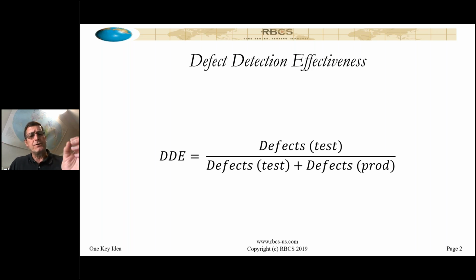So what you would really want to do is look at the DDE of system integration testing, the DDE of UAT, and compare those two. So what you would want to see, to calculate DDE of system integration test, you not only look at the number of defects found in system integration testing, you also look at the number of defects found in UAT.